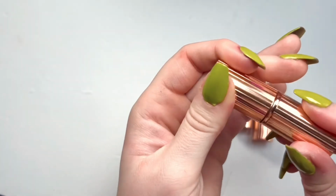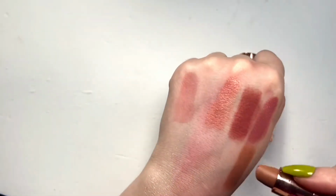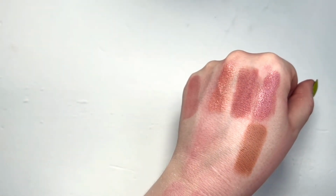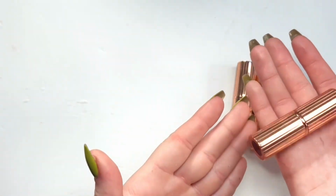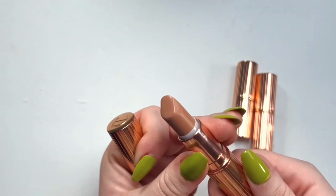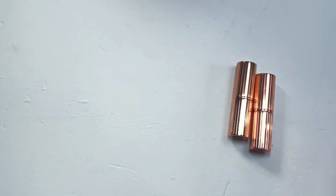Then we have Cover Star. Now this one, I tried this one on with a lip look and tried to see if I can pull it off. I'd never reach for it. You know what? Let's just be realistic. Let's declutter it. It pains me to part with a lipstick because look how much I have left. And these are so stupid expensive, but I think I can let her go.